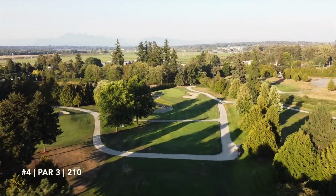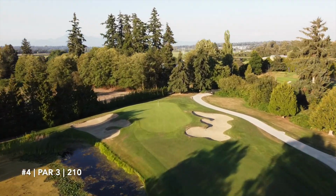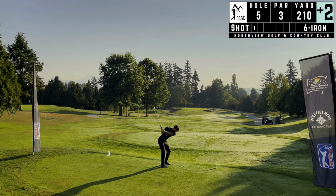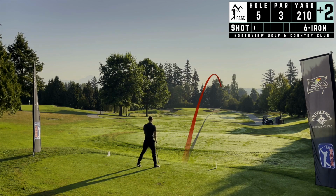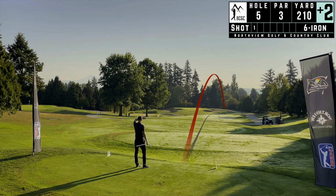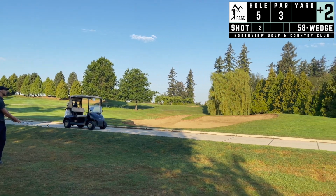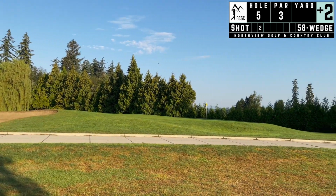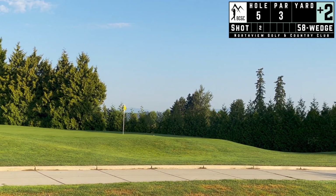Moving on to our first par 3 of the day, number 4. 210 yards, water left, bunker back and to the right side. I got afraid of the H2O and hit a push 6-iron right of the bunker. Thankfully didn't get a devastating bounce. In a decent spot here, got some green to work with, hit a really good chip, and look at this thing roll. It just keeps going.